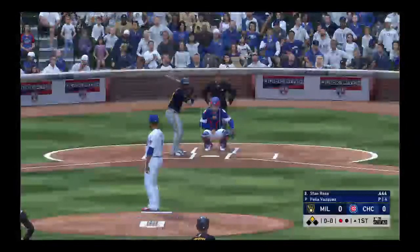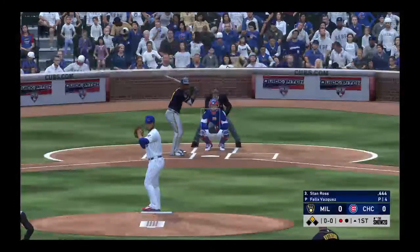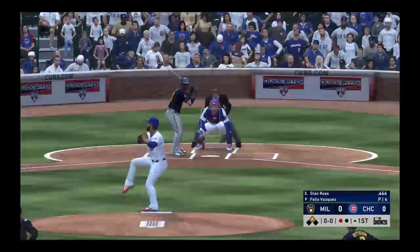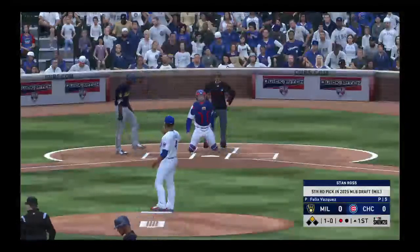Digging in now for the Brewers, Stan Ross. 9 at-bats in the series and 4 base hits. First delivery to him on the way. And there are our umpires calling balls and strikes is Mr.